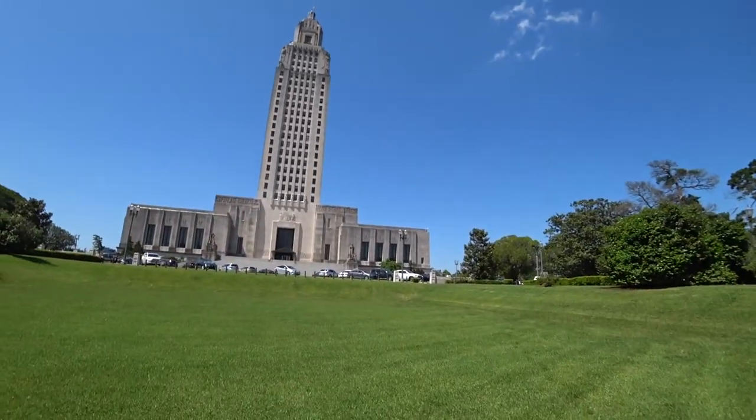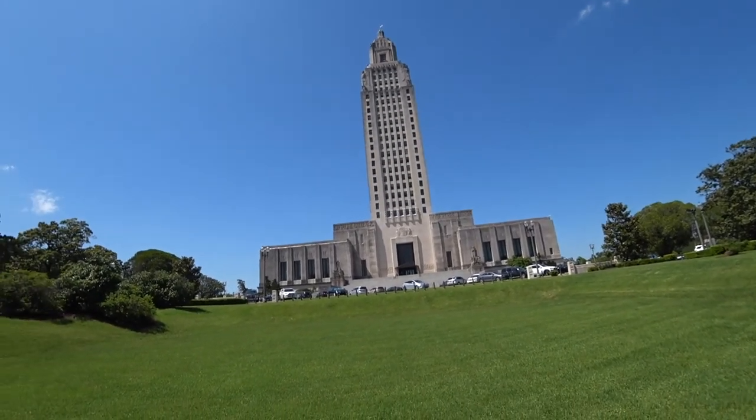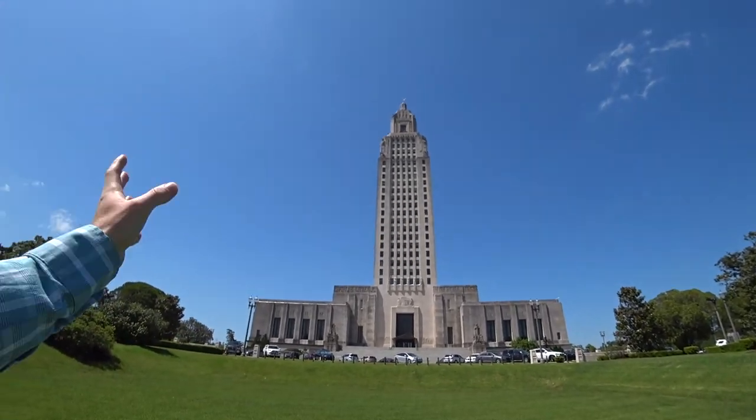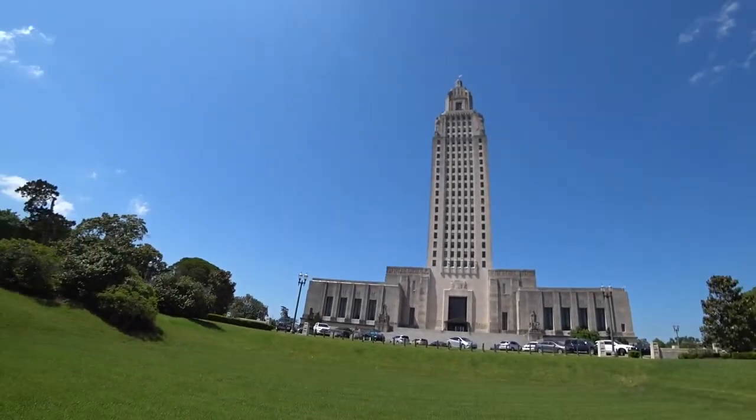Isn't that incredible? At 34 stories tall, this is the tallest Capitol building in the nation. And you can thank Huey Long for this achievement.